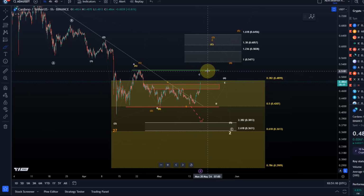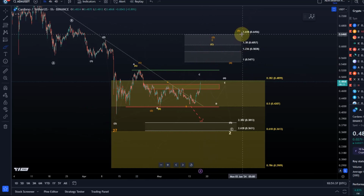So as I said, the next resistance level to observe is 52.2 cents. And if we break above that, then I would like the third wave as per the orange count, which is the short-term bullish count, to reach 60.5 cents. This is the 138% Fibonacci extension. That needs to be reached in the third wave for me to believe that this is actually unfolding as per the orange count.